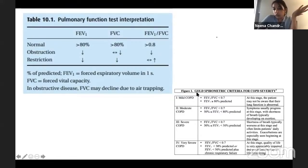This here, like I said, was the GOLD criteria, and that's what they use, a 70% cutoff. But then here, this is 80% because some people use an 80% cutoff. This one is the newest, the 80%. The 70% is actually older. But like I said, it depends who you ask and which criteria you go by. But you would be tested more on the 70%. So if you're going to use this towards testing, definitely go with the 70%.